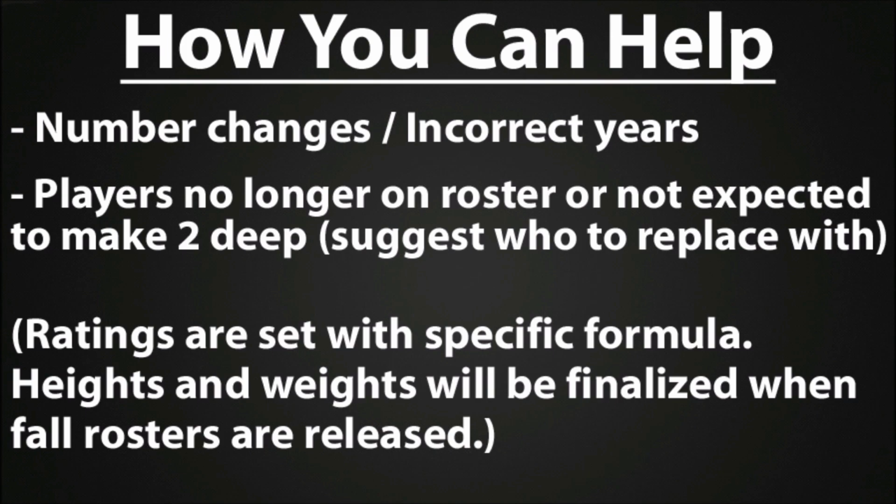Before we get into the roster preview, just wanted to quickly tell you how all of you can help out with these rosters and help us to make them as accurate as possible. If there are number changes for players, if there are incorrect years that you see on this roster, please let us know. Some of these rosters we started doing back before even the spring rosters had been released, so some of the freshmen didn't have numbers yet, and we're just going to go back and do those later. Or maybe some players changed their numbers. Maybe a guy got redshirted last year and we missed that, and we've got him as a senior and actually he's a redshirt junior or something along those lines. So if you see any of that, you can help us out there.